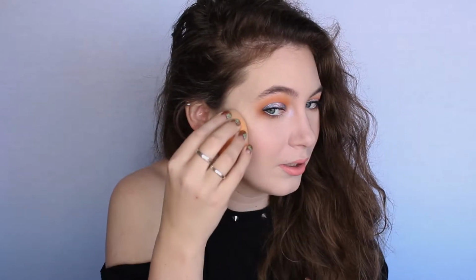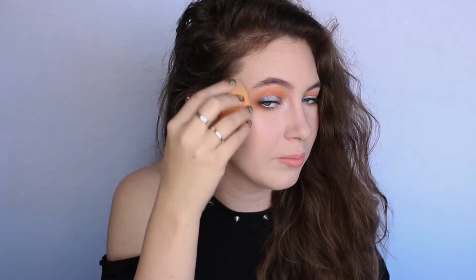Blend it out with the sponge. Oh, this is a great trick. If you like more natural highlight, blend it out with a sponge and it will... Ooh, that is pretty though.